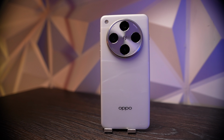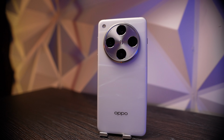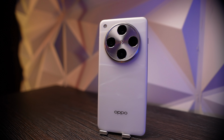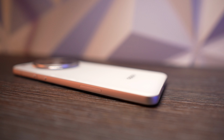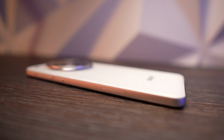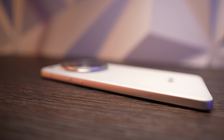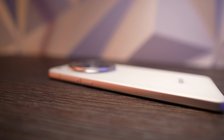It also has what you would need in a premium phone now in 2025 or even late 2024, and that is dust and water resistance. You can submerge it for 30 minutes and up to 1.3 meters. So if you drop it in the pool, you drop it in a bucket, you won't have any issues. Just make sure you don't drop it in the sea.